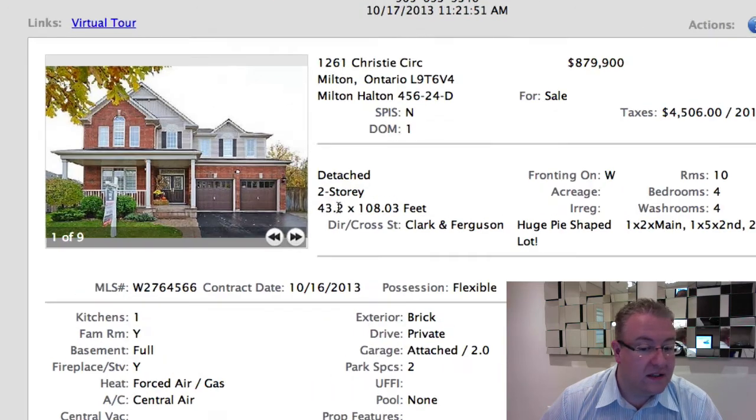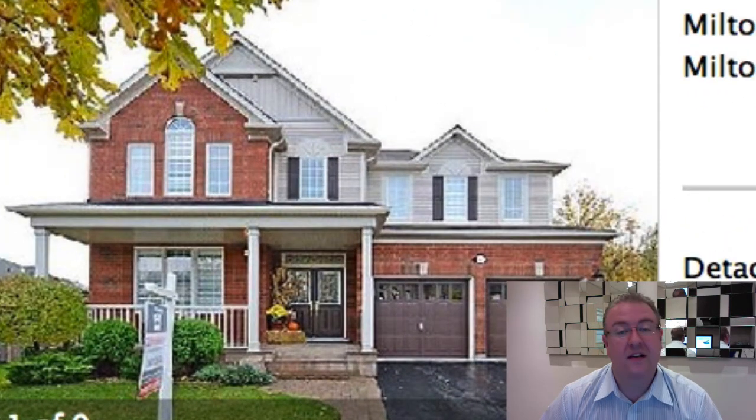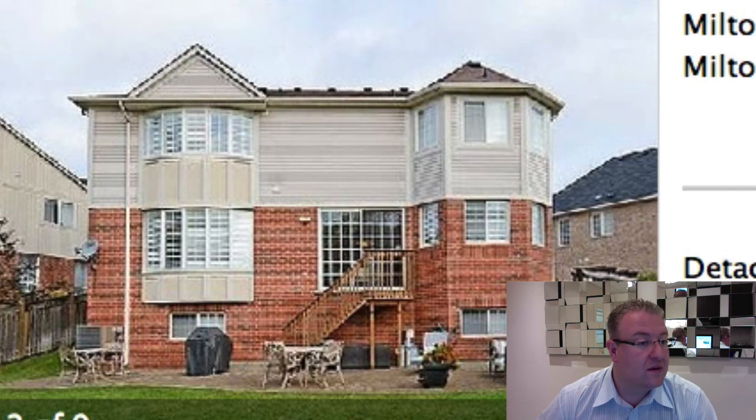This home on Christie is something that I'm very excited about because we haven't seen anything. I've got clients waiting for a home with a forest behind. So not just the green space, not something where it backs onto the stormwater pond and people can walk by. We're talking about a real private lot. And so the home is almost 3,400 square feet.